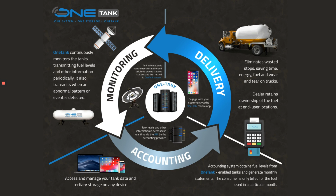You can also integrate all of that data into another database, such as your accounting provider like RCC or ADS or Blue Cow. You can also use a CSV file or Excel file that's downloaded directly from our servers. You can upload that into your local accounting programs, such as QuickBooks. So that is a feature as well.